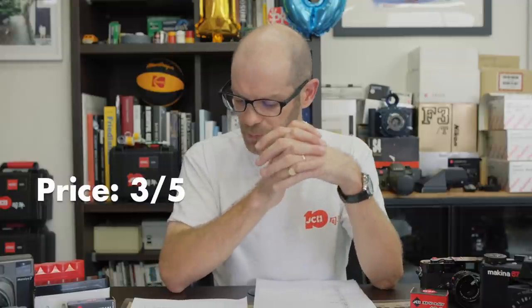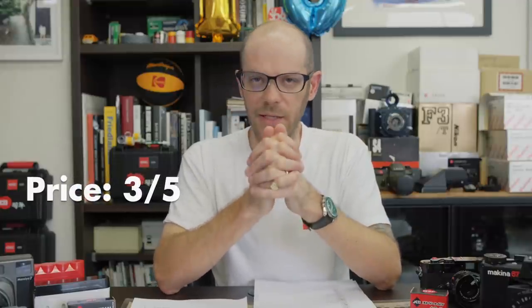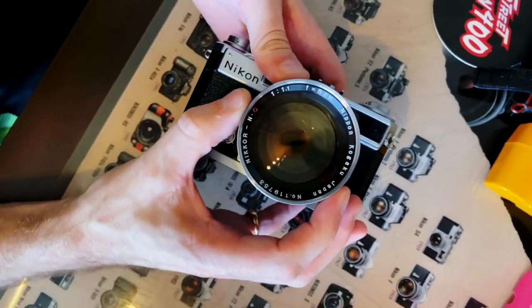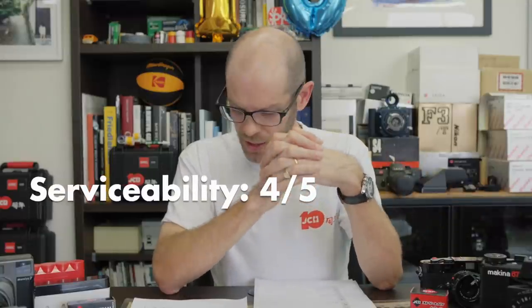Next up, price. Prices have gone up for these. Again, though, good investment. You could definitely sell it for what you paid for it, so I'm going to give it 3 points. Next, serviceability. These are still serviceable cameras. They are, and you can have them done, so 4 points.